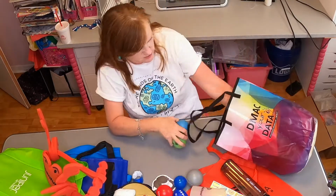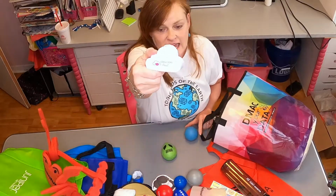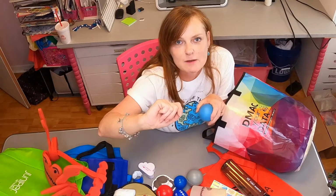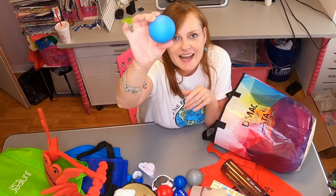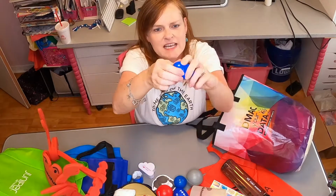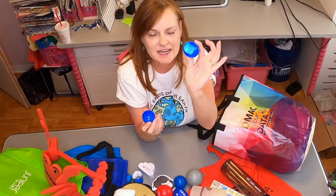Okay, speaking of stress balls, let's see. I have a stress cloud, a stress... It just fell off the table. It was an alien. I'll get it in a minute. And another stress ball. Here is an egg with silly putty inside.